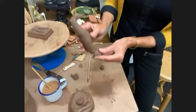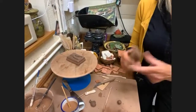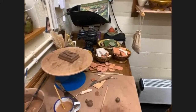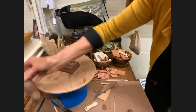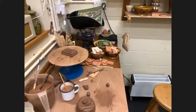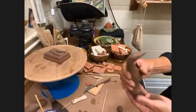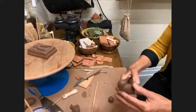That would be better, because this is still all floppy. When you work in earthenware, you have to be patient. You can hurry things along. I've got a little radiator there by popping it either on the shelf or the radiator, but let's put that to one side and bring out the one that I made earlier. Here we go. So that's not particularly leather hard, but look, it's much more manageable.